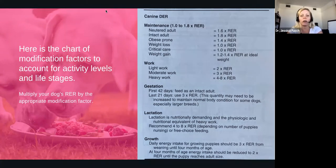So your dog may maybe be an easy keeper, kind of like I am, you know. Your dog may have a really, really high metabolism, and even if they're just laying on the couch, they still need a lot of food because their metabolism is just that high. Okay. If they are too thin all the time, despite eating well and not being a working dog, there might be a GI problem going on. There might be a digestive enzyme issue. There might be some other underlying issue that you need to look into.